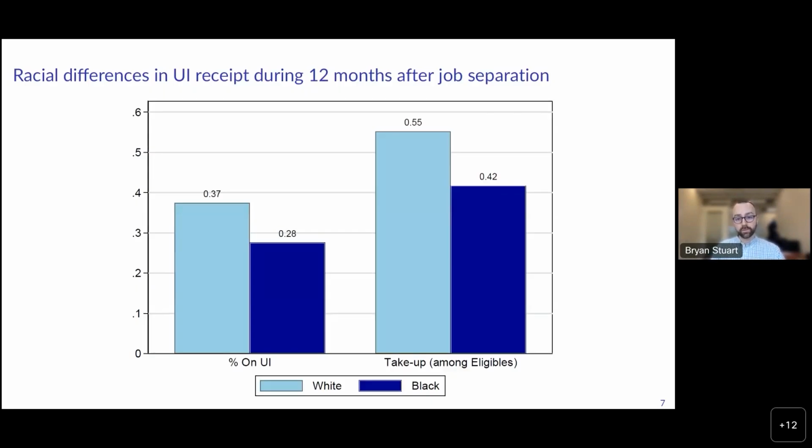The first thing that I'm going to show you here is when we pool all years of the SIPP from 1986 to 2014, and we calculate the share of individuals that receive any amount of UI benefits in the 12 months after they separate from a job. The two bars on the left here are looking at all individuals. And what you can see is that 37% of white individuals experience a job separation and report receiving UI benefits in that 12-month period. The number is only 28% for Black individuals. So that's almost a 24% gap between white and Black individuals in the rate of receipt of UI benefits.